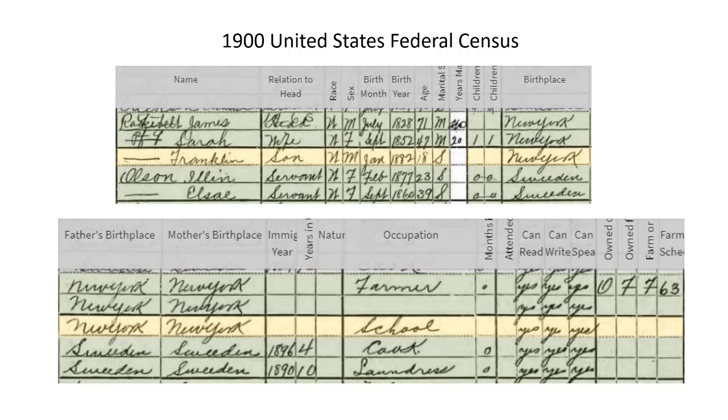Look, now we know the month and year of his birth and the state. We can also see when and where his parents were born, and how long they've been married. There is 20 by his mother and 40 or a mistake by his father.